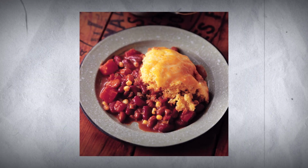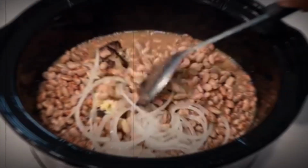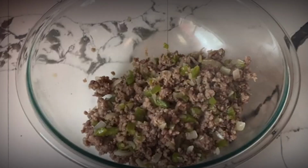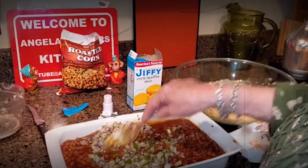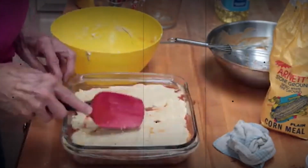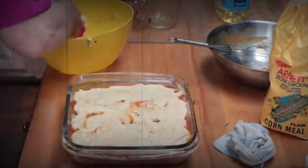This layered casserole was a meal of contrasts. The soft, savory beans bubbling beneath a crust that was crumbly, slightly sweet, and buttery. It was a dish born of thrift and tradition, often served with a dollop of butter or a splash of hot sauce for those who liked a little kick.